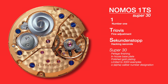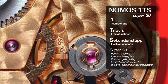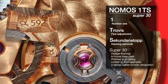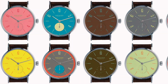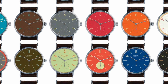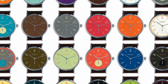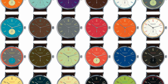In fact, if you look closely behind the balance wheel, you can see that the 1TS Super 30 already had a number designation beginning with the character Alpha. The 1TS Super 30 movement was available exclusively in Tangente models that were part of the colorful and limited Super 30 collection. This consisted of 30 different dial designs, each limited to 100 units. A Super 30 Tangente could be had for about €500, and they proved to be quite popular.